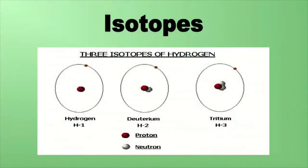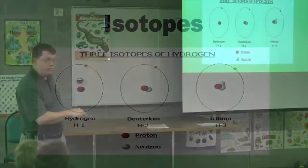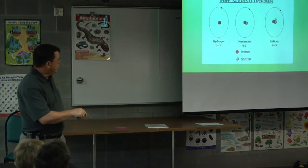Okay, here's an example of isotopes. If you look at this, we have a hydrogen atom that has one proton and one electron. See that? How many does this one have? Hydrogen 2. How many protons does it have? 1 and 1 electron. Hydrogen 3, how many protons does it have? 1 and 1 electron. We just add a little more glue on it here, and it gets twice as heavy.